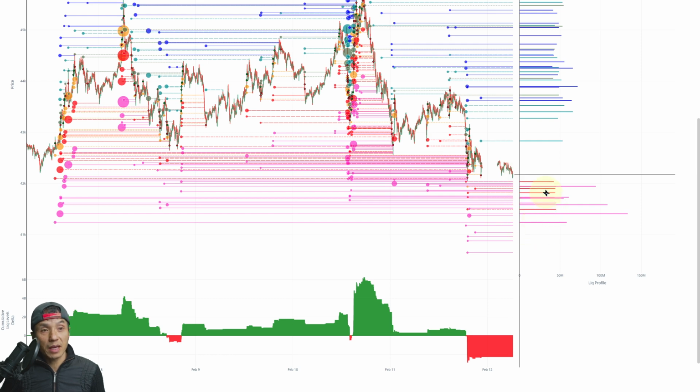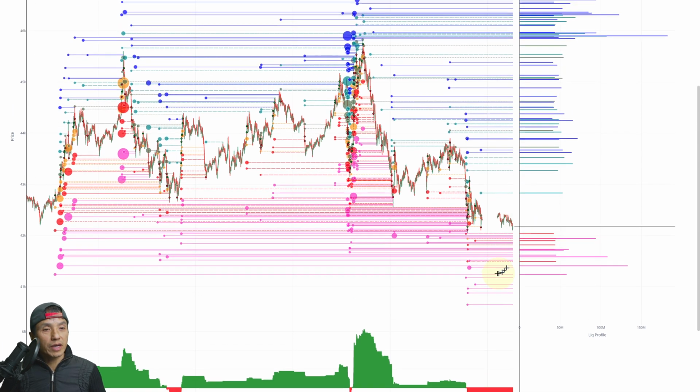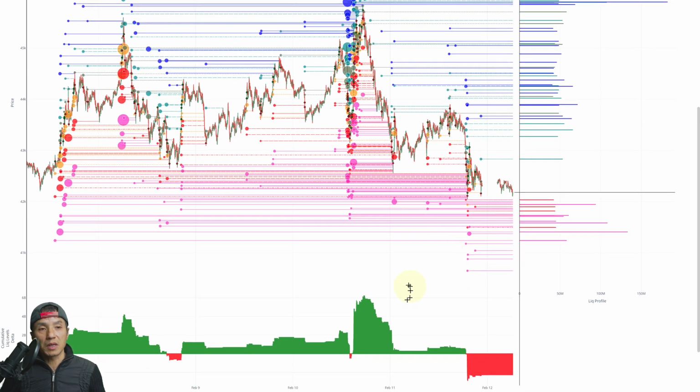I anticipate that price will at least drop within the 41K zone. I'm not saying exactly 41K, but somewhere between 42 and 41 within the next 48 hours. If it goes down here, it will liquidate all these long positions here. And 41 is right here, and 40 is right here. And you might be wondering, whatever happened to all those liquidation levels for the longs below this?